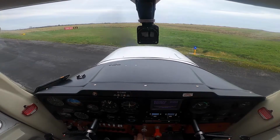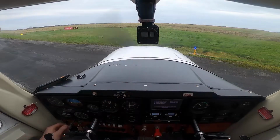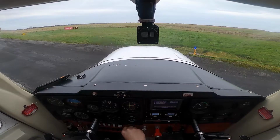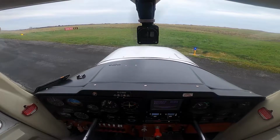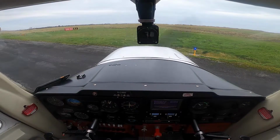Trim is set for takeoff, throttle friction knob is finger tight, mixture is rich, magnetos are on both, pitot heat not required, primer is in and unlocked, flaps are not required. Instruments: compass is at 230, DI is at 230, transponder is on, radios are on, hatches and harness are secure, carb heat is cold, controls all free movement. Good to go.